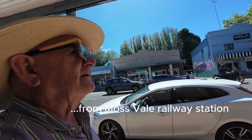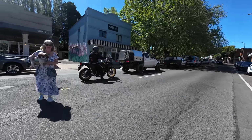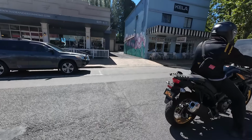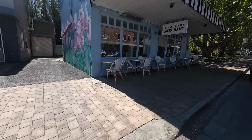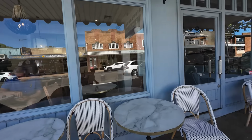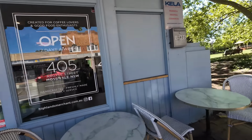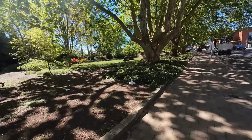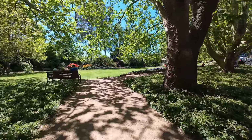Now I'm going to head across the road and walk the rest of the way through those gardens there. Now, be careful getting across here. Just a second, mate. Thanks, mate. Now, here's another little cafe here. Okay, what we'll do, we'll take a walk through the gardens, which leads up to the station. Oh yes, this looks beautiful.